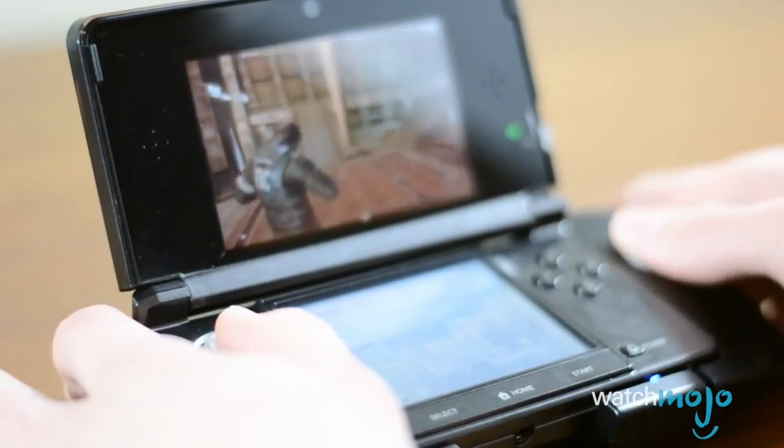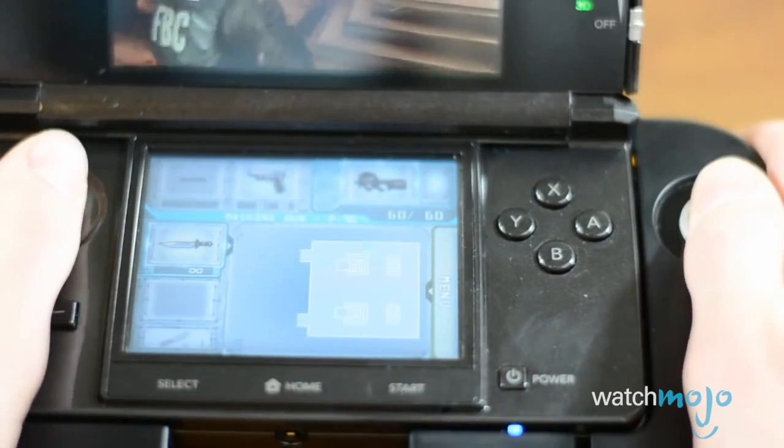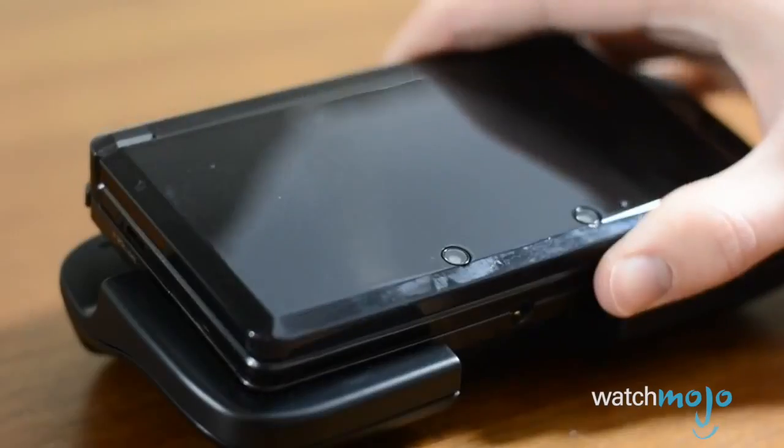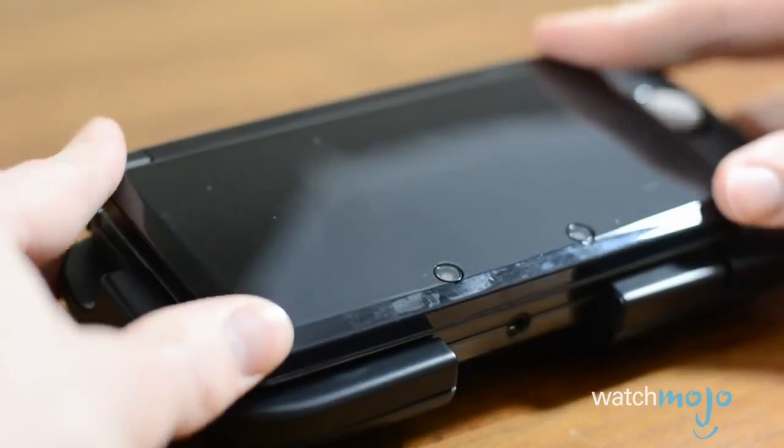And of course, the biggest downside is the simple fact that not all games will work with the circle pad. Several new games like Metal Gear Solid and Kid Icarus will, but if you're looking to use this with Ocarina of Time, you're out of luck.